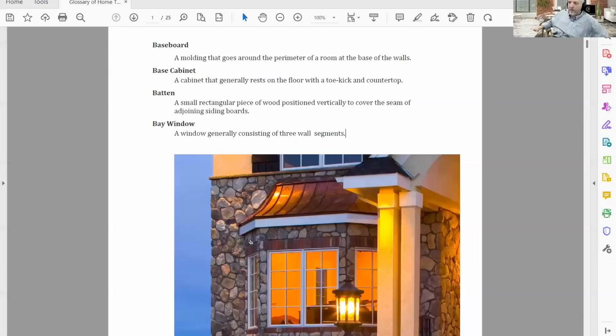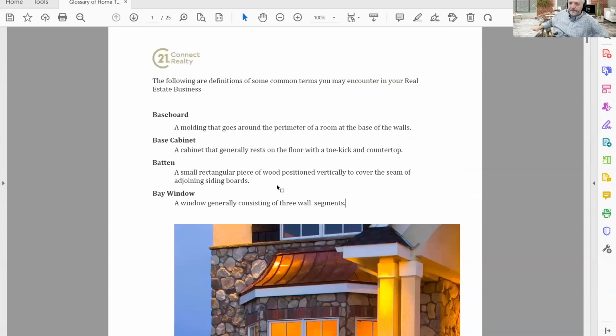All right, y'all looking at the glossary now?